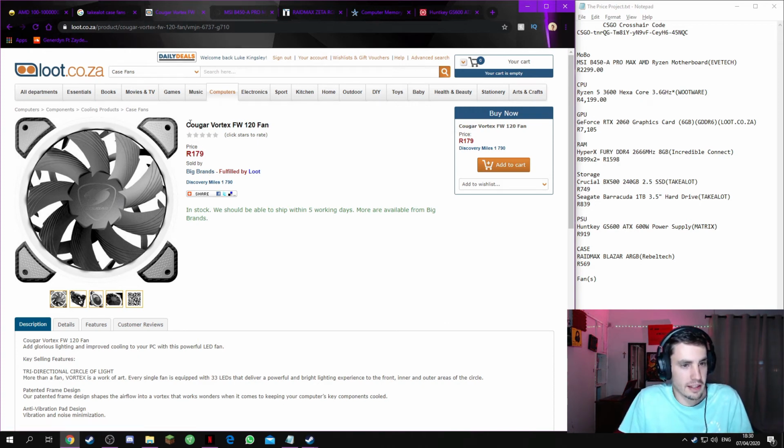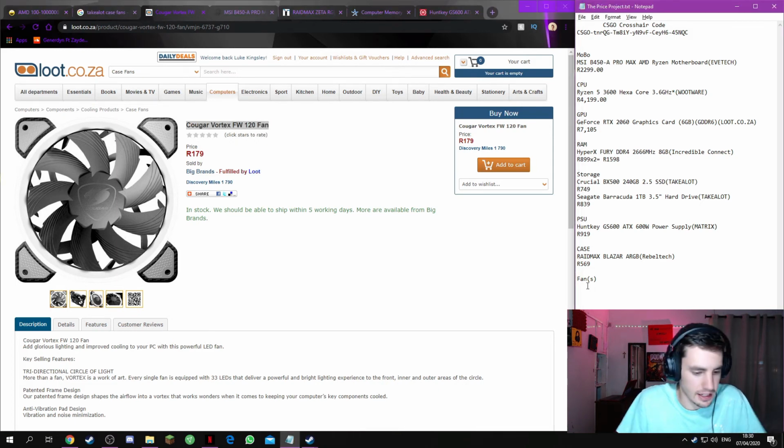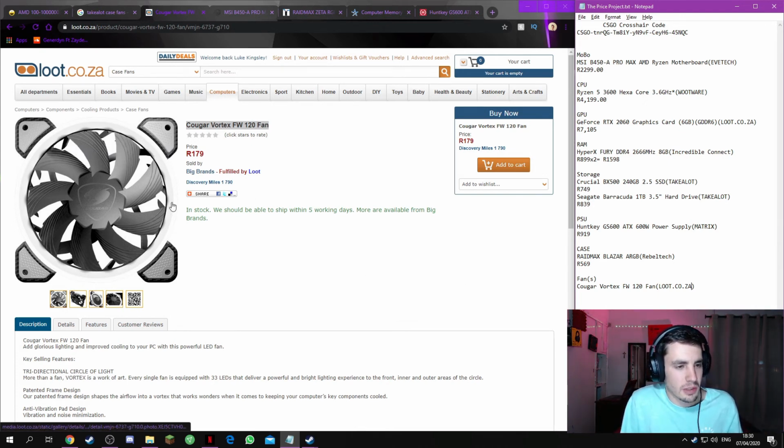So we're gonna go with one of these, the 120mm Cougar fan. These guys also run very quietly, and it's got a nice white LED. And that's coming from loot.co.za. It's purely because it was the best price I could find for a non-fake fan that didn't look like it was gonna fall apart in like 3 seconds. This was the first decent quality fan I could find at this price.